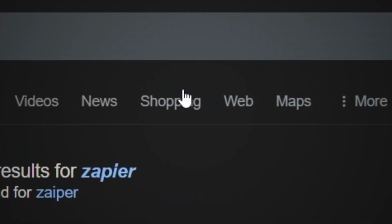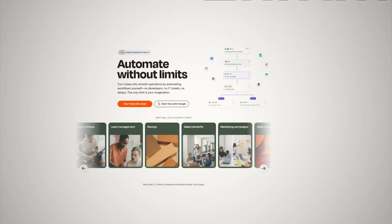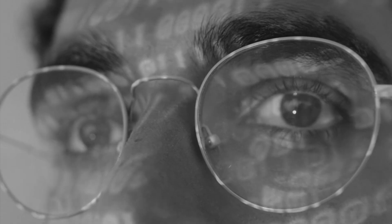Now, step 3 is learning to automate. Okay, cool. So we have our company brain. We know what we're looking to automate. Now it's time to actually learn the skill. Most people will head straight to a website like Zapier, which isn't a bad first choice if you're not really tech savvy or you don't have any experience automating in the first place.